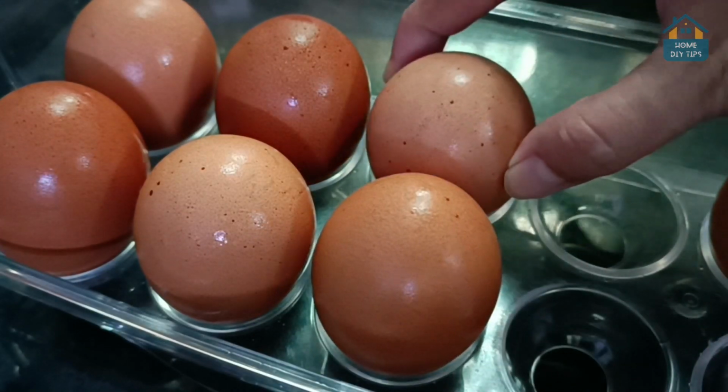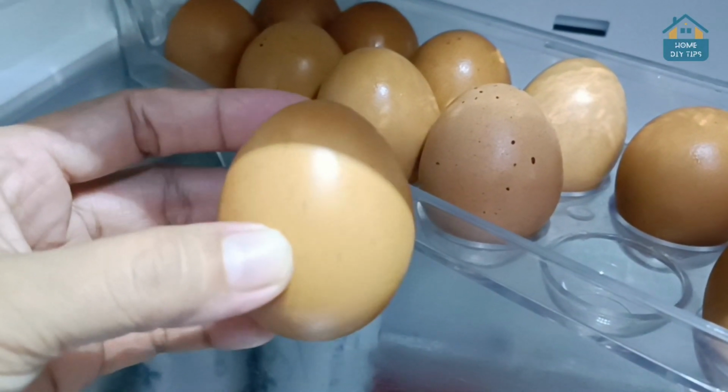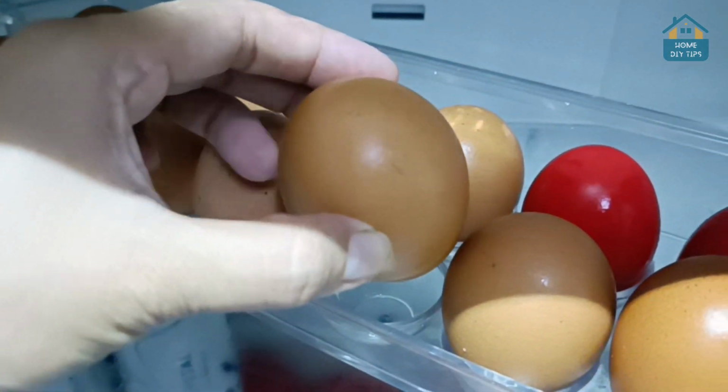Here's a cool tip: always store your eggs with the pointed end down. This keeps the air pocket at the wide end, which helps stop bacteria from sneaking in. Genius, right?